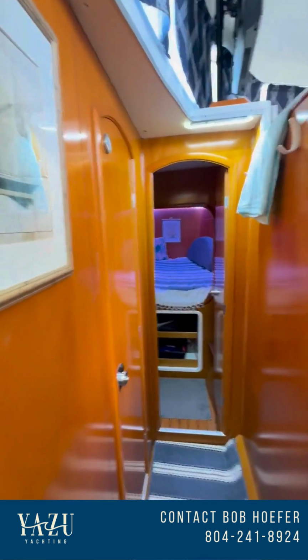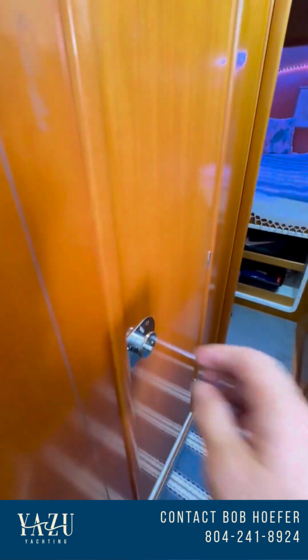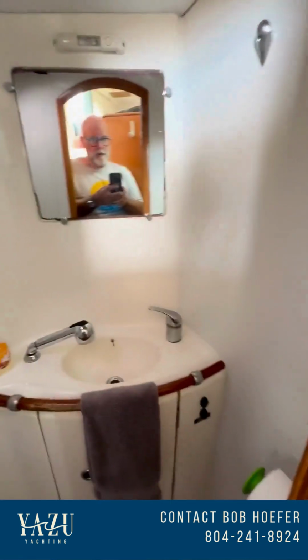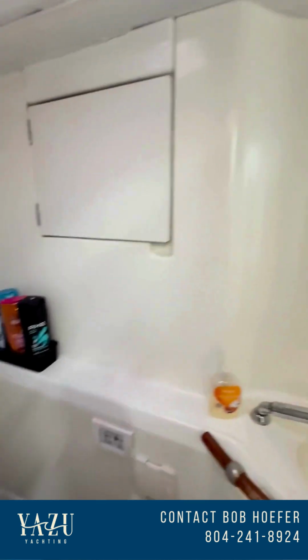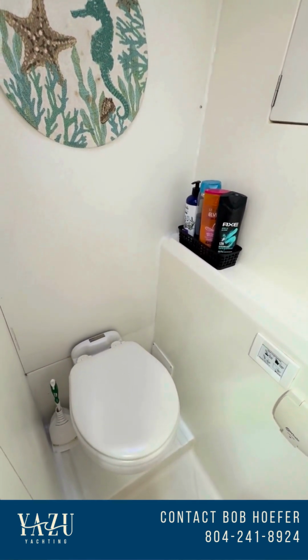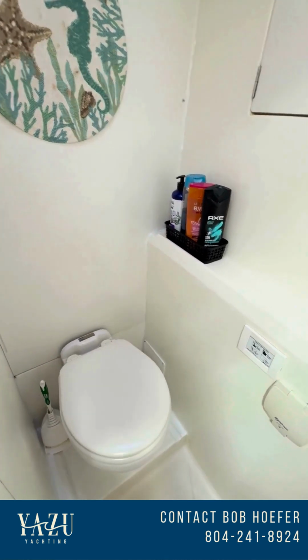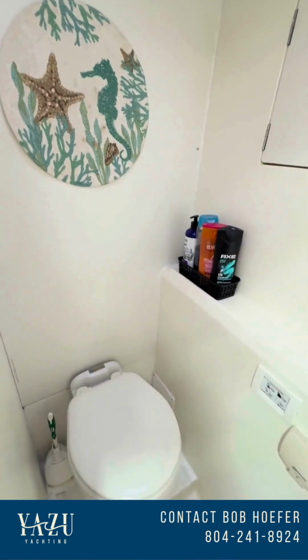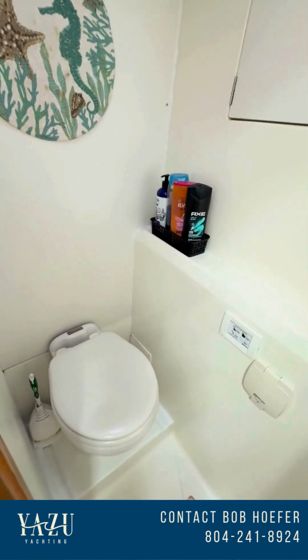And then on this side, both sides have a head. They're wet heads. This side is the one we primarily use as our shower. And it has a Raritan Marine Elegance head, macerating head, so it macerates before it even goes to the tank. Tank is behind this wall. Tank, I believe, is like 25 gallons-ish.